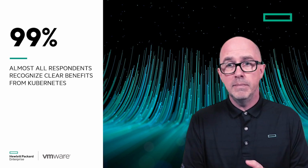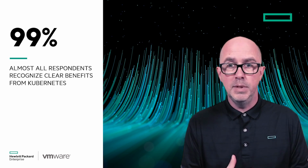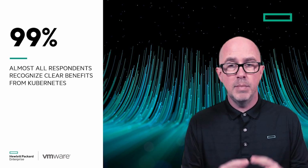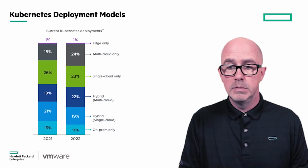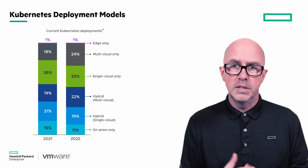I also have a blog post I want to promote that is available on community.hpe.com, where we talked about VMware Tanzu, Kubernetes, and HPE Alletra dHCI, and how we combine all these technologies and some of the driving market forces behind this effort.